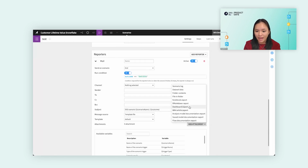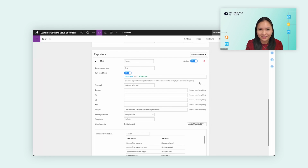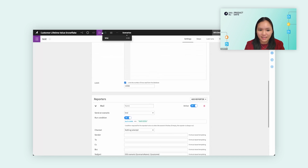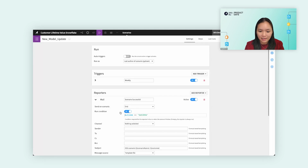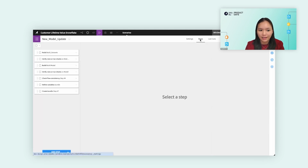And I can even add a data set, maybe a data set export that would be relevant to them, or a link to a dashboard. So the world is your oyster with this sort of thing in terms of how you might customize it. And over here, this is an example of one that's specific for modeling, but it's triggered every week. It's saying, hey, I'm going to send an email if it is successful, and I have a whole bunch of different steps.